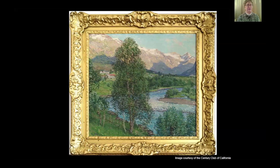This is interesting to me. This is a painting by Willard Metcalf. It's titled Salmon River, Norway. It's quite the fine work of art when you see it in person, and I have, because it hangs in the Century Club of California, of which I am a member.